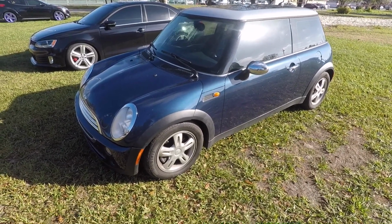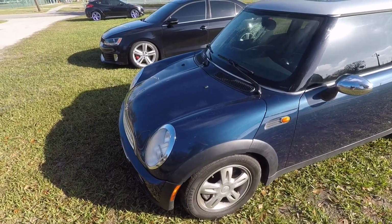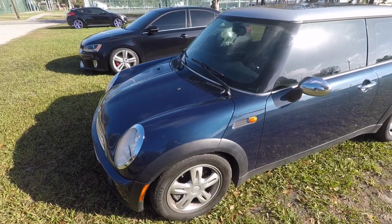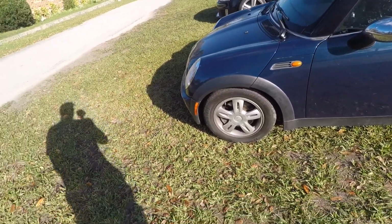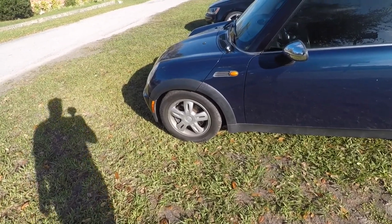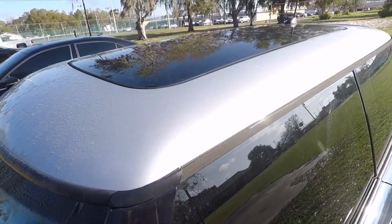I don't know what kind of tires these are. They're pretty much garbage. Their size are 175, 65, 15. I think this car came with 17s. I know certain models did. Maybe not this car, but let's see. It's got garbage tires. It's got a silver roof, which is in good shape.